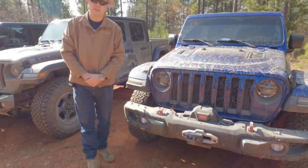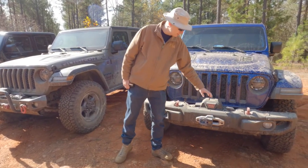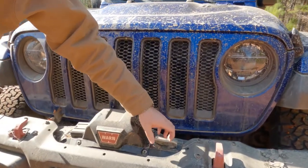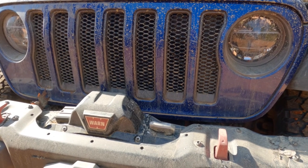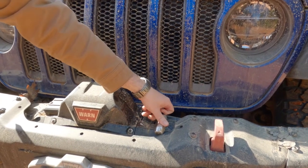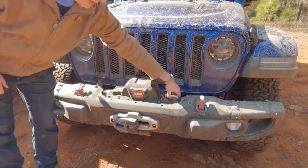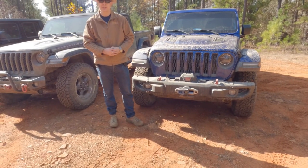So far it's gotten me everywhere I want to go, and the only thing I gotta say, when you're getting the Warn winch with the factory bumper, make sure you get the one that has the 90-degree free spool handle instead of the 180 free spool handle, because what happens is this right here, I'm gonna have to make a modification to the bumper to allow me to get this over to the 180 in order to free spool it. So, that's really all I got today, so handing it over to Gabe.